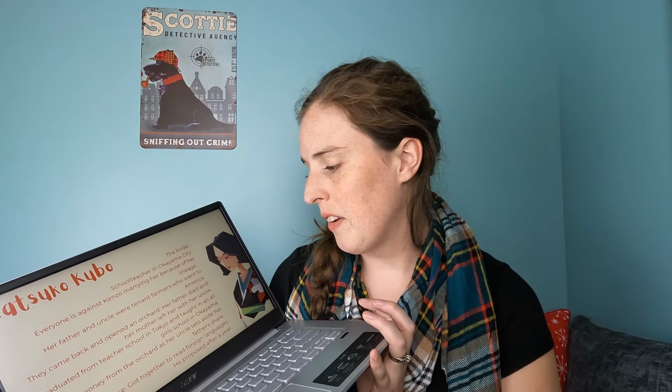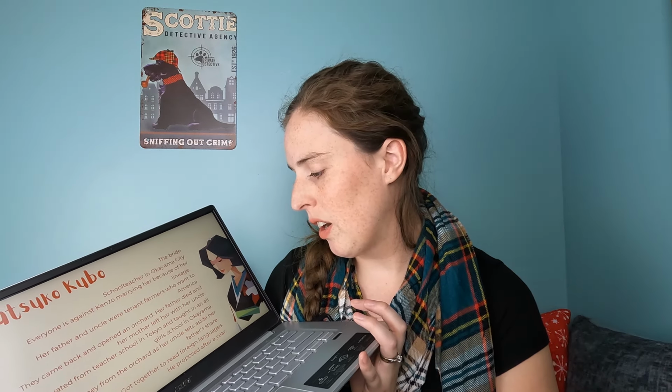And then Katsuko Kubo is the woman that he's marrying. She was a school teacher in Okayama City. People are against their marriage because of her lineage. Her father and uncle were tenant farmers who went to America. They came back and opened an orchard, and her father died. Her mother left her with her uncle. She graduated school in Tokyo and taught an all-girls school. She has money from the orchard that her uncle sets aside for her that was her father's share.